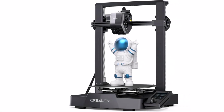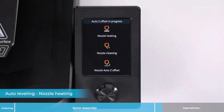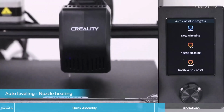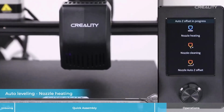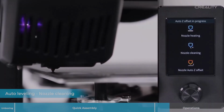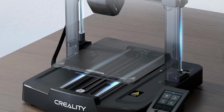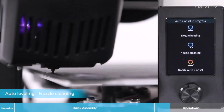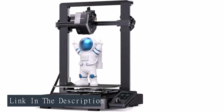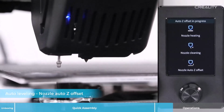The printer comes equipped with a Sprite dual-gear direct drive extruder and a volcano-style hot end capable of reaching 300 degrees Celsius, enabling compatibility with a wide range of materials including PLA, PETG, TPU, ABS, and nylon. Its PC spring steel bed provides excellent adhesion and easy print removal, while the CR Touch auto-leveling system ensures consistent first layers.